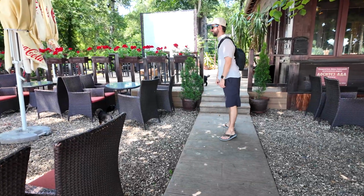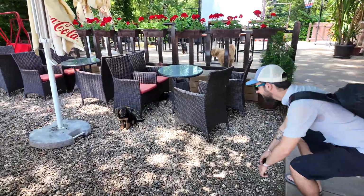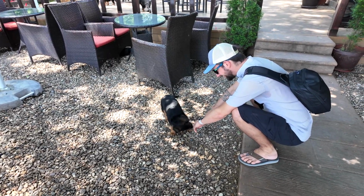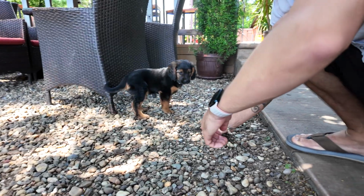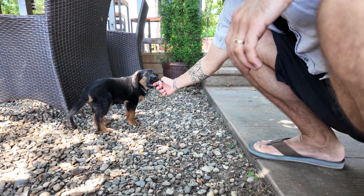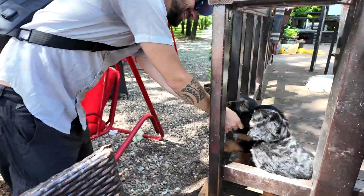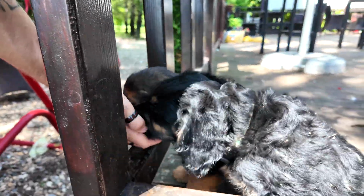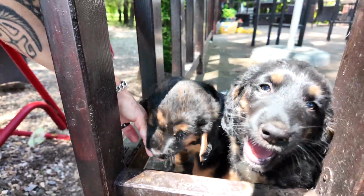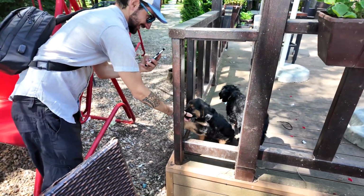We just walked past some doggies and the little puppies, and they're so cute. Oh my gosh. Look at them. Hello. Oh my gosh, they are so cute.